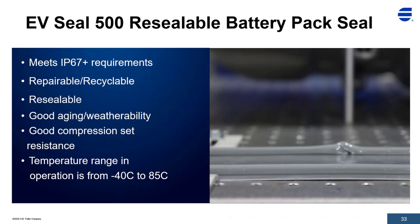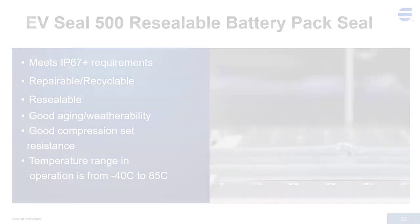Since it is a very specialized thermoplastic PSA hot melt formulation, it is very easy to automate. It's repairable and recyclable. If there is a problem with the gasket you made, you peel it off your part, throw it back in the reservoir, and nothing is wasted. EVSeal 500 provides the confidence that the contents of your battery pack will be safe from the environment.